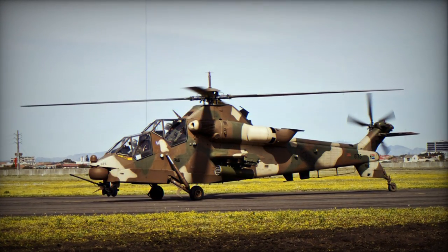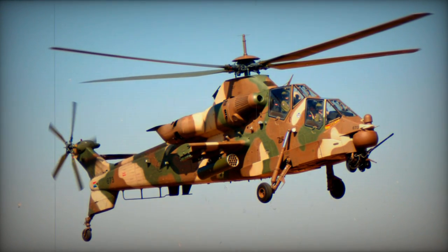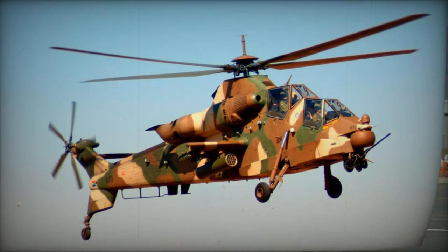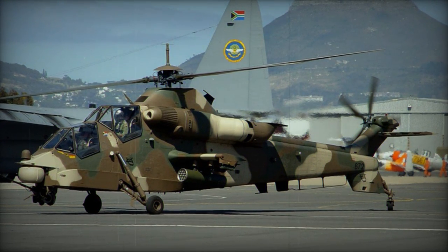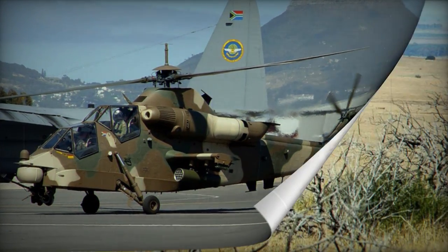A gyro-stabilized turret at the nose contains an automatic target detection and tracking system which incorporates a laser rangefinder, forward-looking infrared and TV camera, and the two crewmen each have a helmet-mounted sight system. The South African Air Force has ordered an initial 16 examples as 4 operational evaluation and 12 operational helicopters.